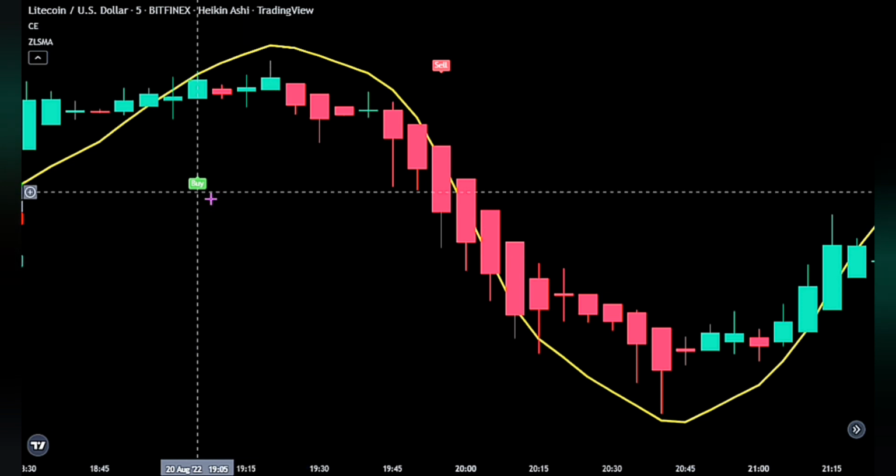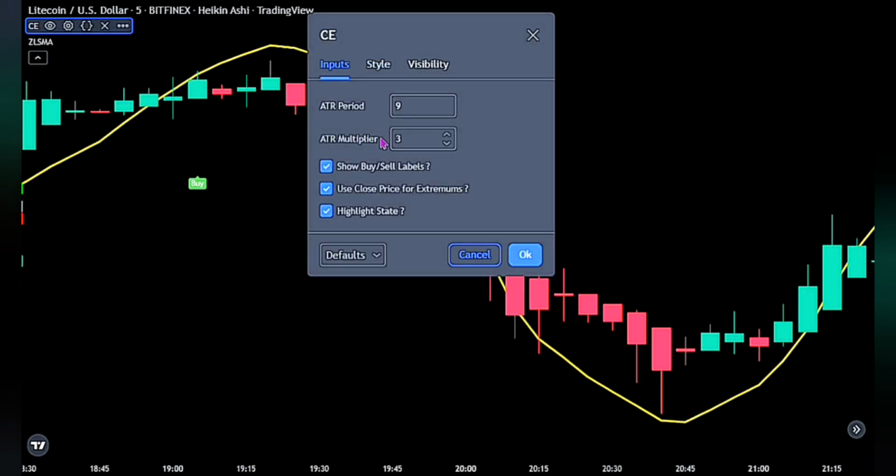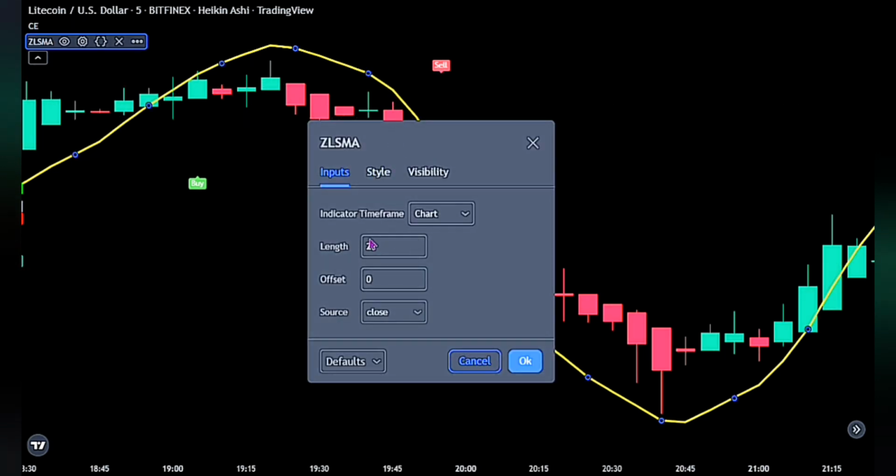Now for the Chandelier Exit, these are the settings. And for the moving average, these are the settings we used.